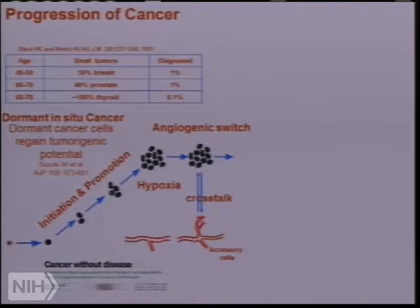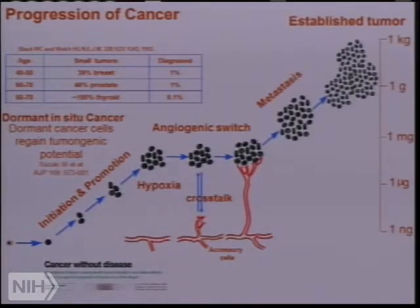These cells, when they reach a certain size, because they are not vascularized, there is no oxygen reaching them, so they become hypoxic. And hypoxia is a powerful stimulus for angiogenesis. There is a crosstalk between the tumor cells and the endothelial cells in nearby vessels, which results in induction of angiogenesis and sprouting of vessels toward the tumor cells. So this is how angiogenesis occurs. And it's at that point, once the tumor gets vascularized, that it can grow exponentially, reach a clinically relevant size, and metastasize.